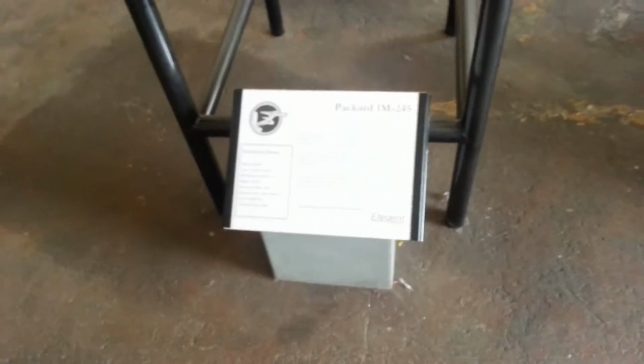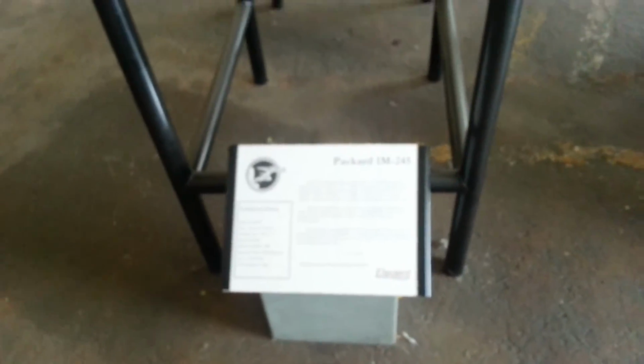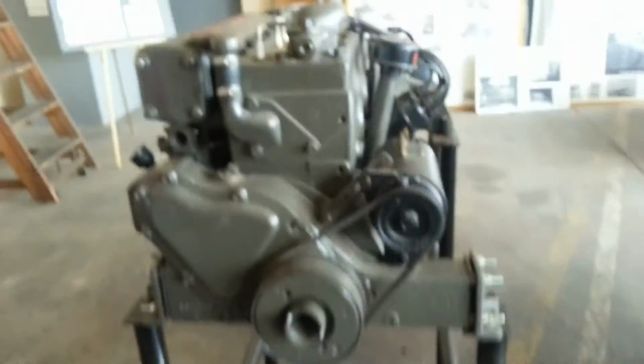Just two more engines here, I believe. These are small marine engines.